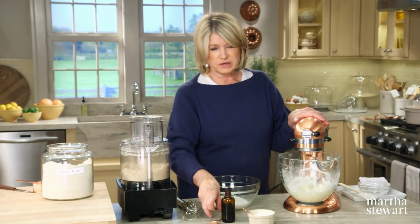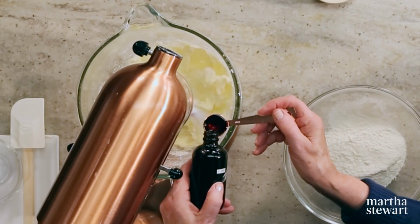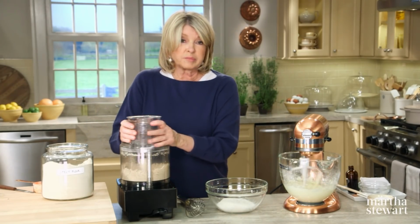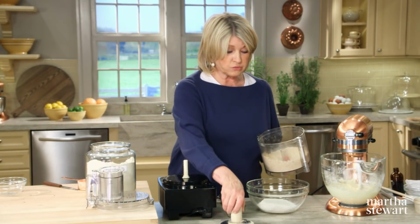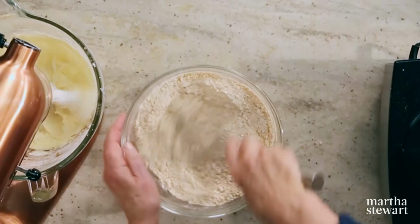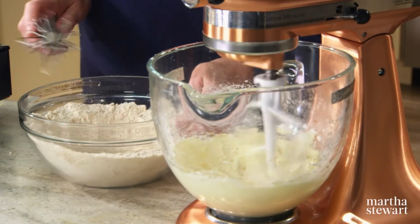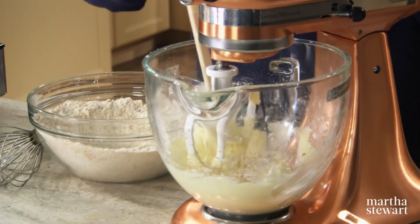This is almost like a shortbread, the dough. It's rich, but no eggs. 1 teaspoon of vanilla. A 1/4 teaspoon of salt, and mix your nuts into 1 cup of spelt flour. So 2 ounces of whole nuts will yield a 1/2 cup of ground nuts. Good measurement to know. So there's still some chunks of nut, but small chunks, which will give texture to your beautiful crescent cookies. And so now you can scrape down your bowl, add your nut flour, and your cookie dough is ready.